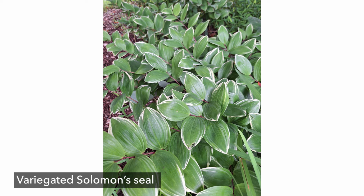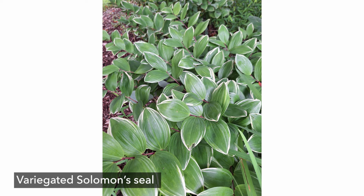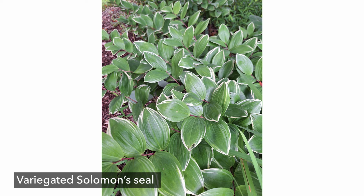It likes partial to full shade, which is great. I think it's sometimes hard to find ground covers that like shade, so this is very useful, because a lot of the other ones that I thought of are really full sun type of things. It gets 18 to 24 inches tall, 10 to 20 inches wide. So it's a little taller than it is wide, but what makes it an interesting ground cover is the roots.